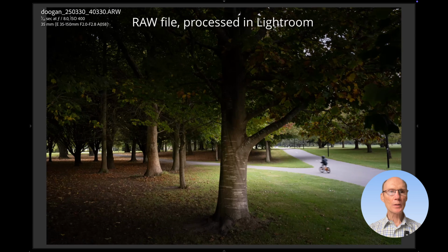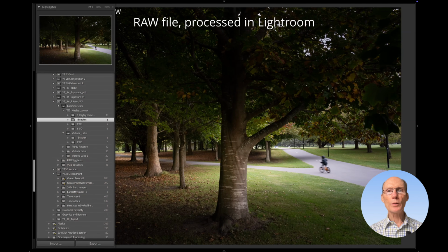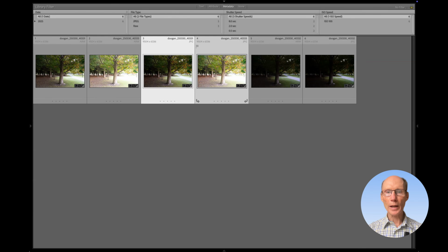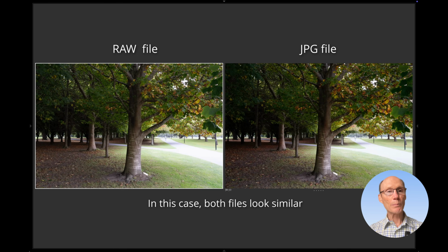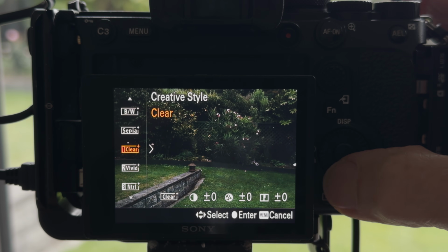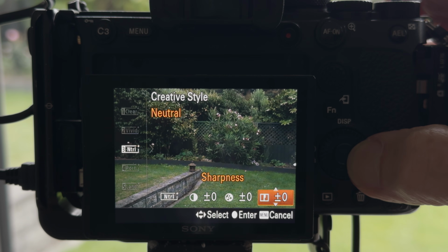So here's an image I took in Hagley Park this week. I had the camera set up to shoot both RAW and JPEG files at the same time, so I could do these post-processing tests. Cameras do apply in-camera processing to the JPEG images to make them look good straight out of camera, and this is why they often look better than the unprocessed RAW file. And you do have a lot of in-camera control over how the camera-generated JPEGs look.